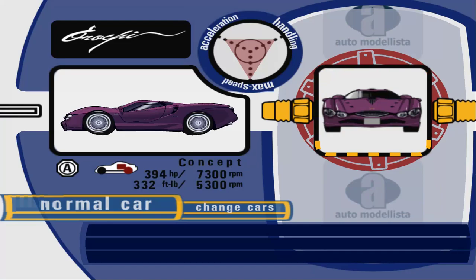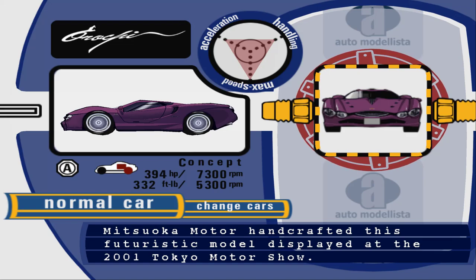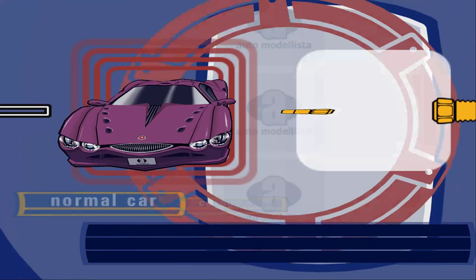Mitsuoka. What on earth is that? That is some Monsters Inc. shit, that, like. Let's read the spec. Who? That is one ugly motherfucking car.